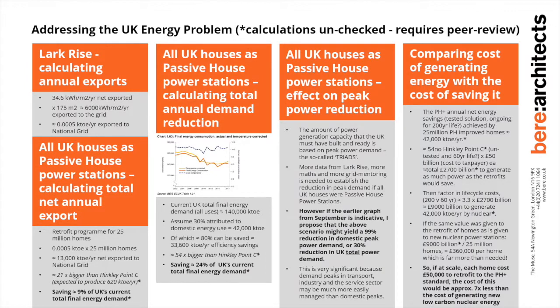The second column is the efficiency savings, and there we basically have a saving of 54 times bigger than Hinkley Point C. I love someone would check this, and I do have a grid advisor who I had a conversation with last night, and we're going to meet and check these. Savings of 24% of the current UK total energy demand. Combine those, you get 30% of total UK energy demand.